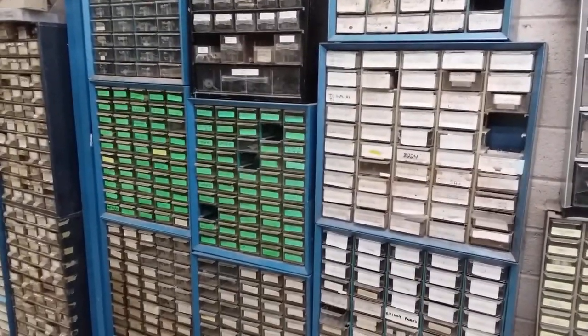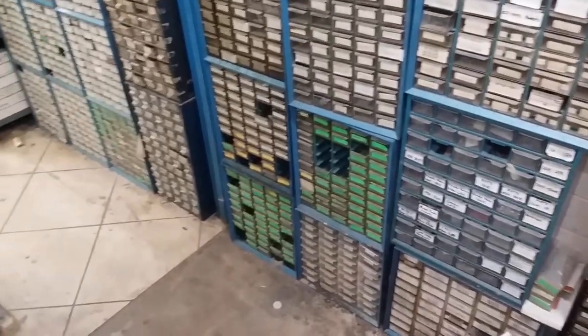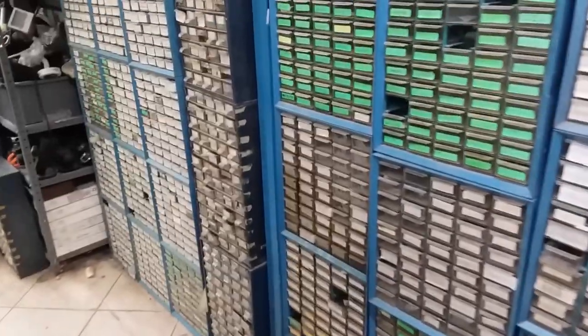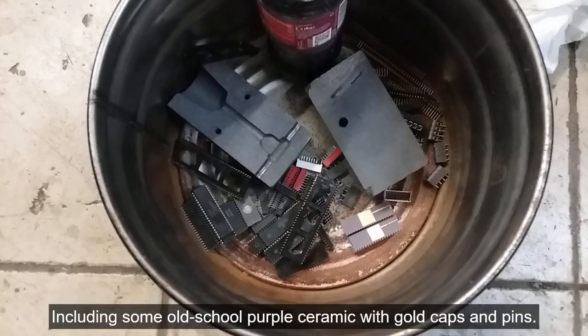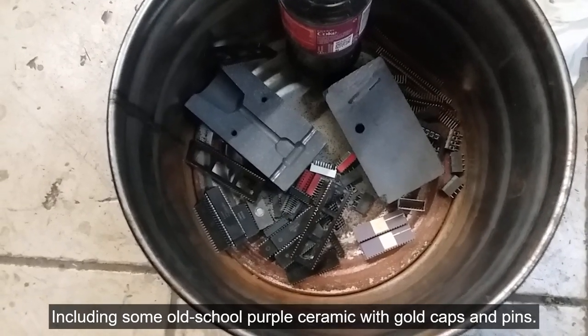I'm going to have to go through this stuff. Just in a quick cursory inspection, I see a few things that interest me. So I may be leaving here with some ICs for my retro computing projects. Okay, got a bunch of IC chips and a few sockets in there. Whole bunch of IC chips. Classic old processors and interface chips for my retro computing projects.